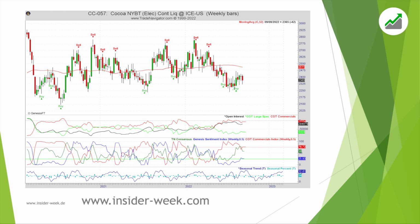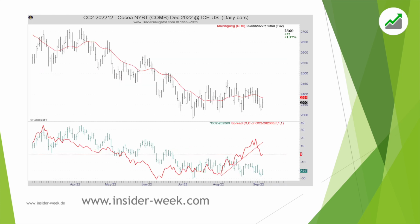Nevertheless, the timing has not been correct yet. When looking at the spreads, we can see that we had confirmation. However, the spreads also broke down, such that we can see that spreads are not a holy grail, but just an indication. It's only one component of a structured trading plan.